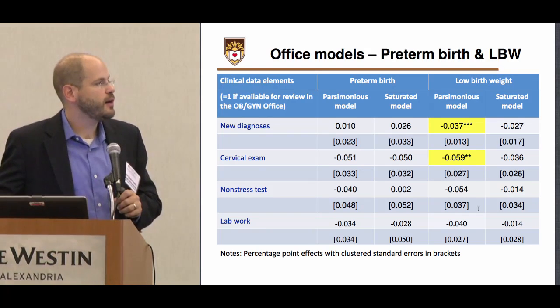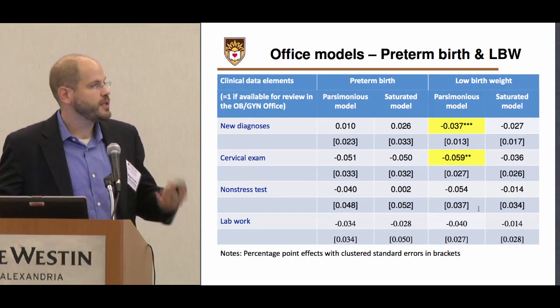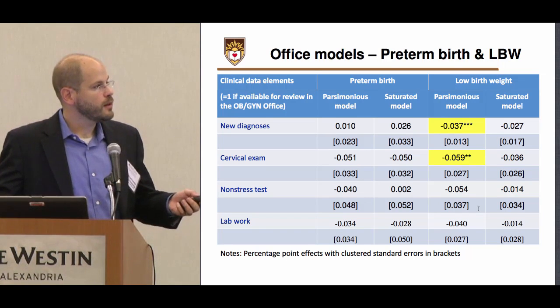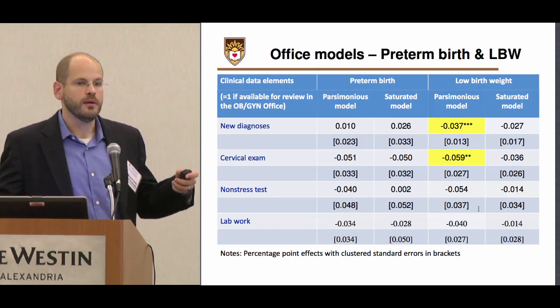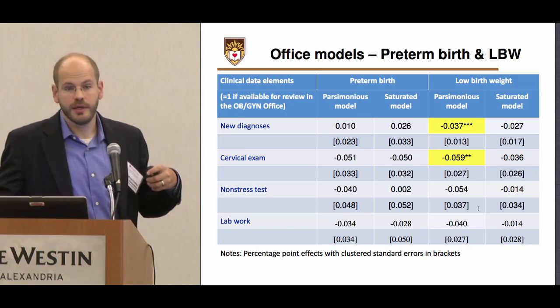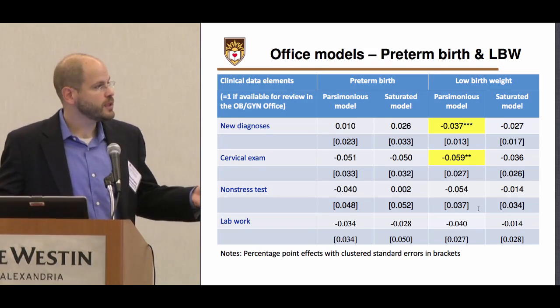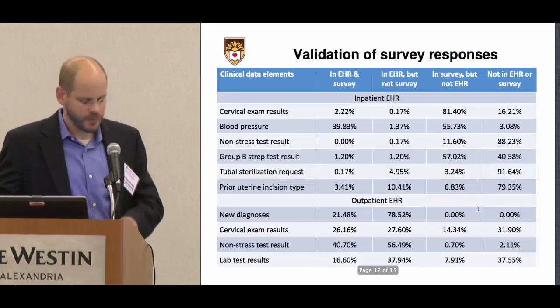In any case, what we found was that information on new diagnoses and cervical exam results from triage were associated with improvements in birth weight. And the only thing that changed when we ran this on the larger sample of physicians who didn't know whether the patient visited triage was that laboratory work became important, which I think was more of a precision issue.